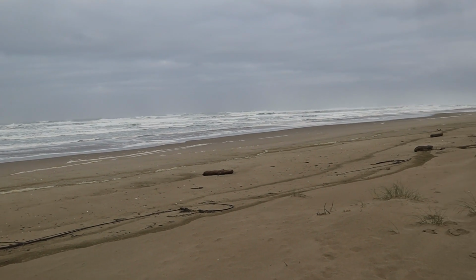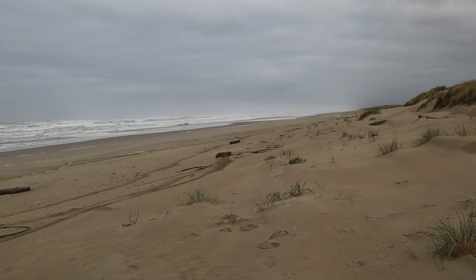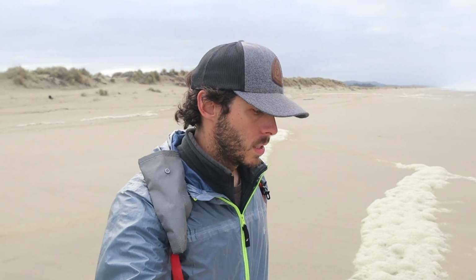Big old beach here. Long and empty. I have yet to actually touch the water on this trip, so I need to do that. I need to touch the water so that I can say I've touched the Pacific Ocean on this trip. I think the tide is relatively low right now, so I've got to walk out here a little ways.